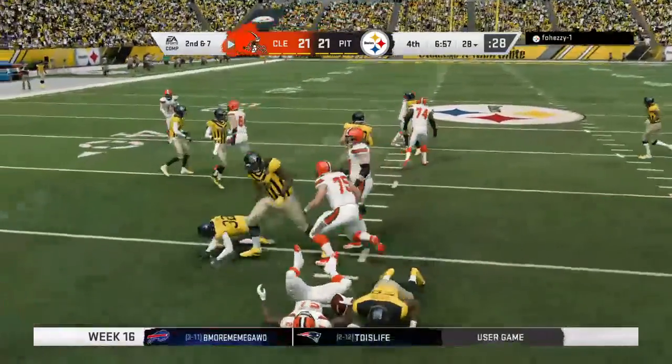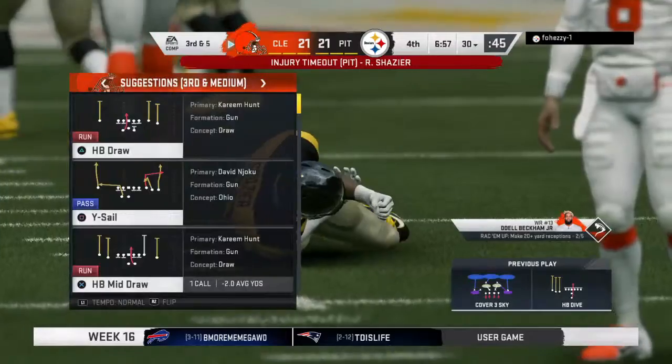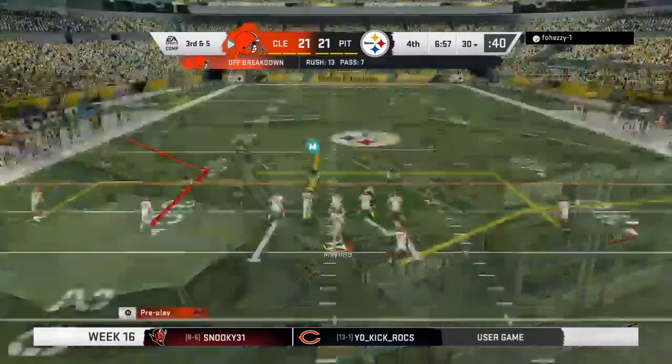Again, it's Hunt. They'll only get a couple up to about the 30. Now it appears we have a Steeler here slow to get up. Not something you want to see in Week 16 or any week, really.